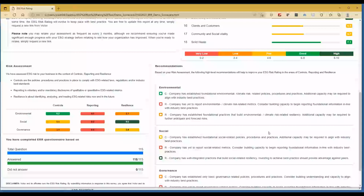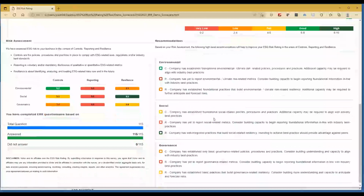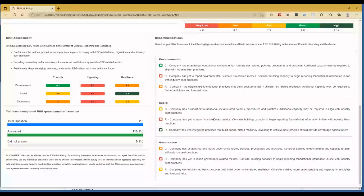And then on the right-hand side, you're going to see the scores you're getting on that governance framework, and you're going to actually have high-level recommendations included. So the tool is built to tell you, okay, on environmental, you did quite well on your controls, and perhaps you didn't do so well on reporting, or you don't report. So it's going to give you a little explanation on how you can improve those scores.